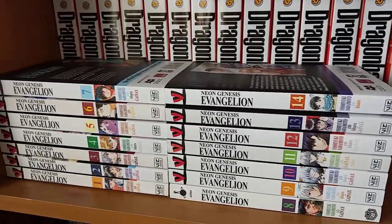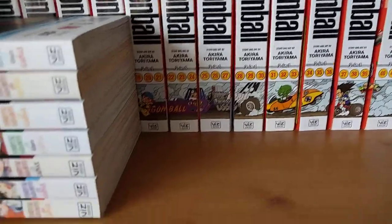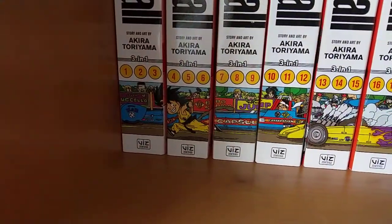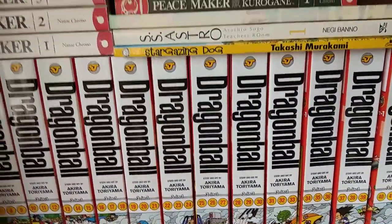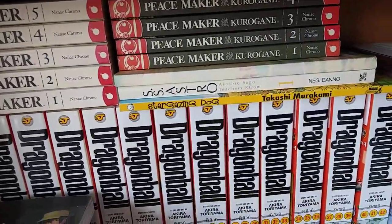Volume 1 to 14. And behind that we have the full series of Dragon Ball, which I didn't have last time. Volume 1 to 42. It's got some interesting spine artwork. Now these volumes are like the cheapest of the cheap, really. The page quality isn't great, they don't include any of the colour artwork. And yeah, it's just a standard book if you want to read Dragon Ball.